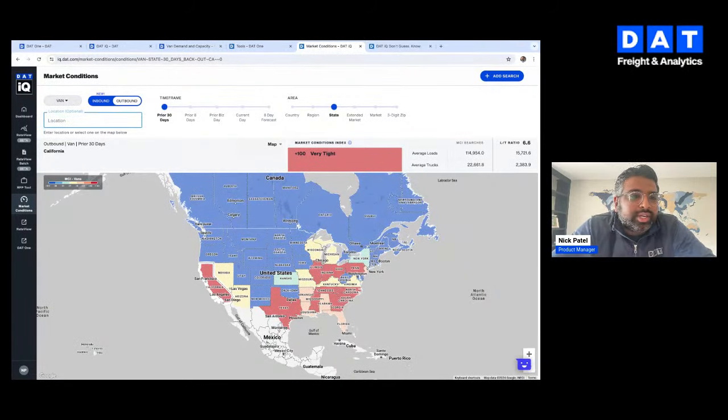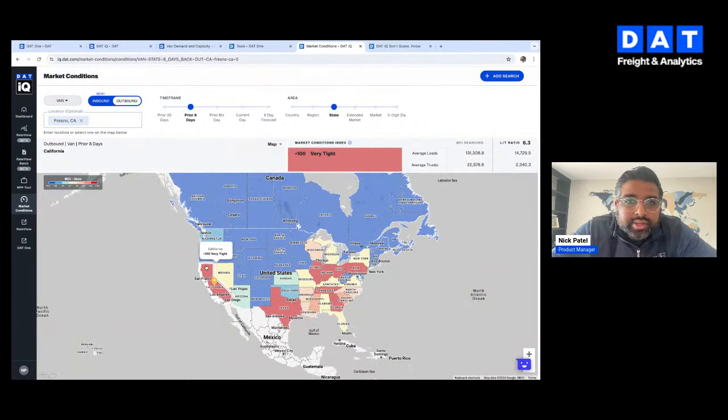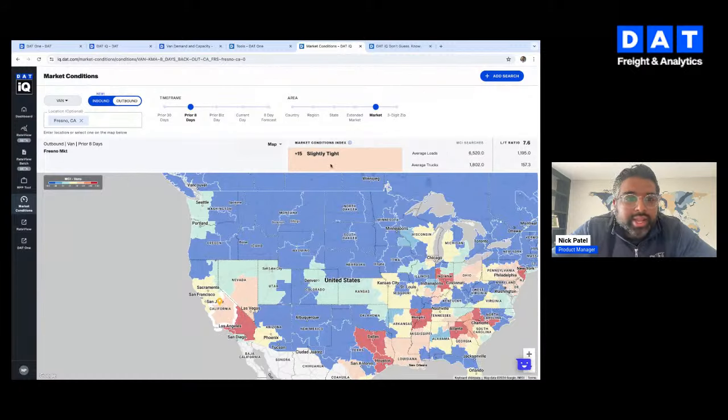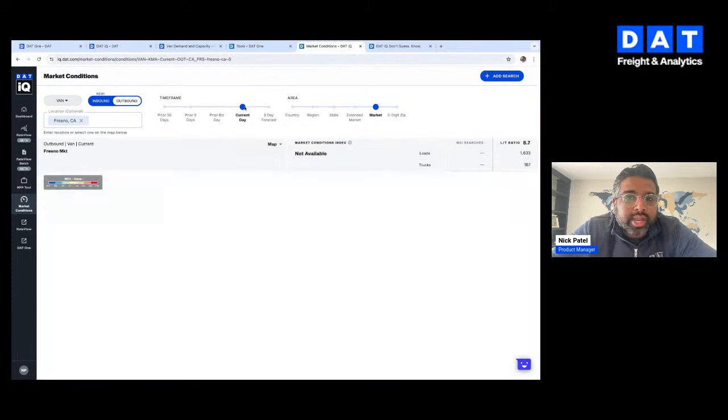So if I was interested in understanding how capacity looks like in the past 30 days, let's just take the Fresno market, for instance. Navigating to Fresno here. And let's look at it at the market level here. And you could see the capacity is slightly tight in the last 8 days. Prior business day, neutral market, current day.